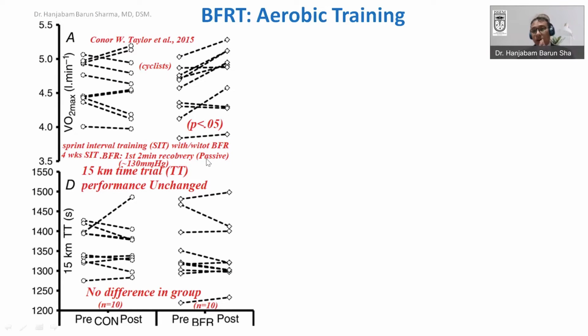That is passive. What they have done is BFR not during the exercise, not during the cycling, but after completion of the cycling, during the recovery period, for the first 2 minutes. They have done the restriction by using an occlusion pressure of 130 millimeters of mercury. And you can see that a statistically significant increase in VO2 max was seen in case of the BFR group, but not in case of the control group.